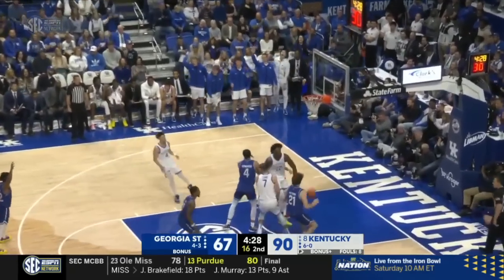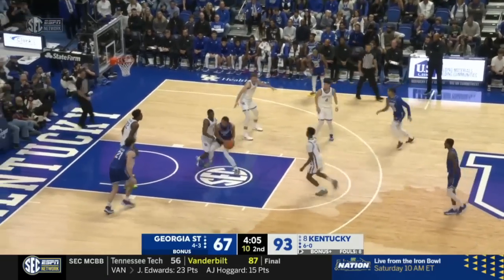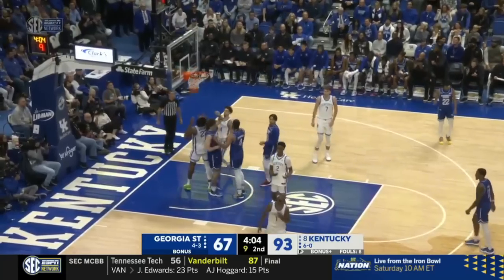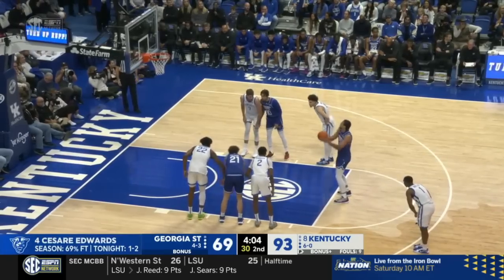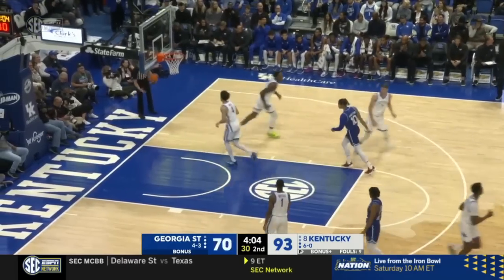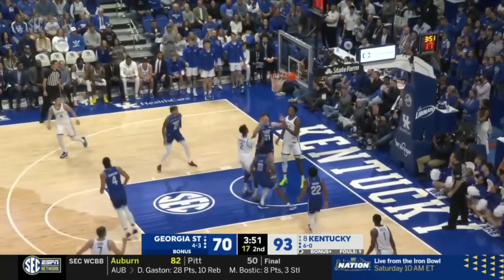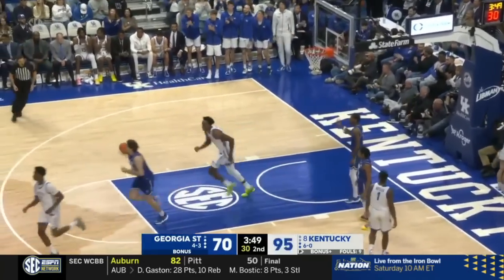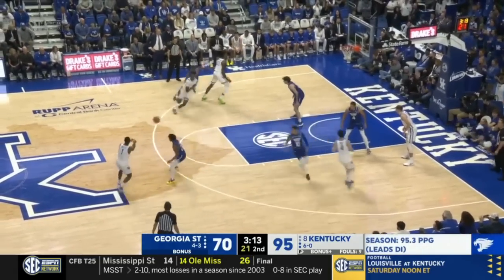Robinson from deep. But you want to win the last 4 minutes of this game. Edwards leaning in, and he gets the shot. The game could be over, but you want to keep playing the possessions. Don't play the scoreboard. They call them 4-minute wars. Nice runner by Robinson as he has picked up the scoring here late in the second half. They're going to be a problem for some teams when they come to conference play.